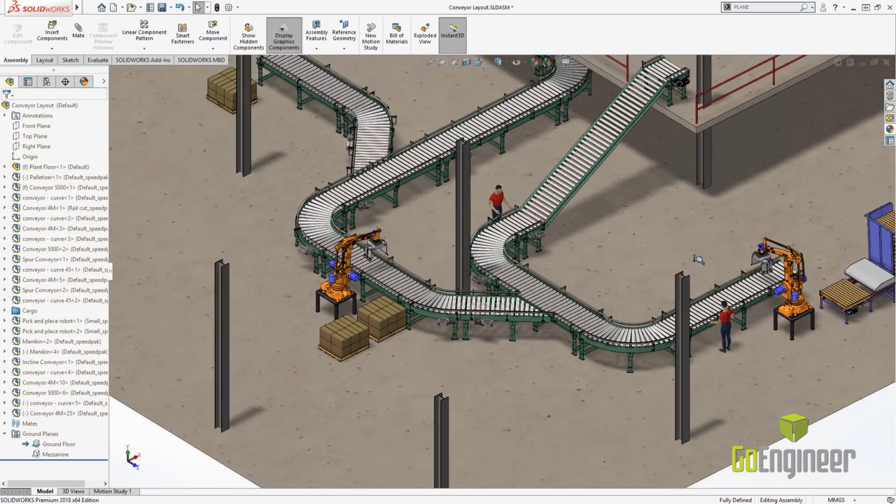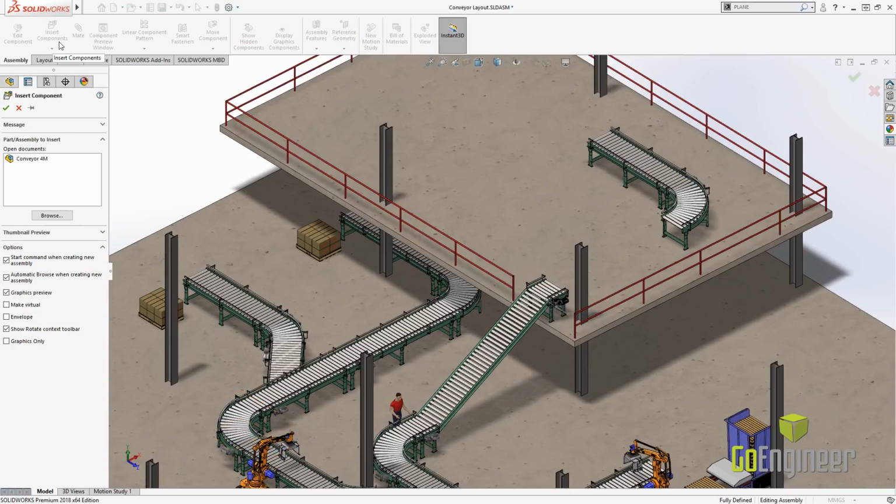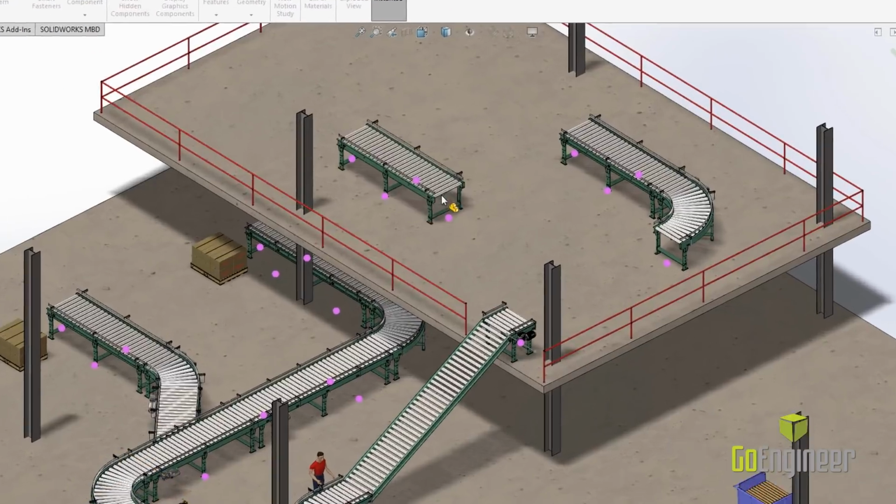So let's look at some of the new enhancements with SOLIDWORKS 2018, including the magnetic mates. So in 2017, we always had an issue where we only had one ground plane. 2018, we can have as many as we want. So I just right-click on the mezzanine, activate that ground plane, and when I drag and drop my part in, it's automatically on that mezzanine plane.